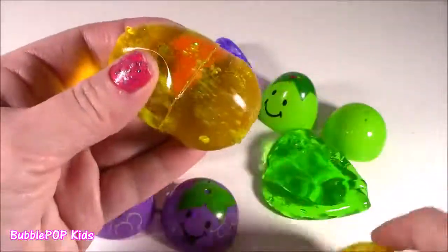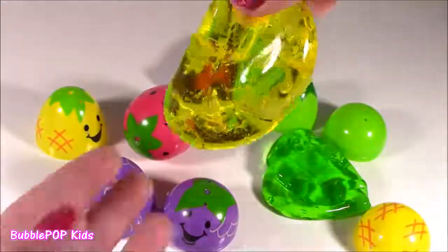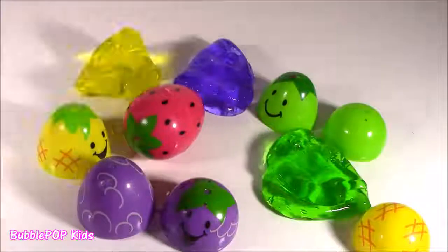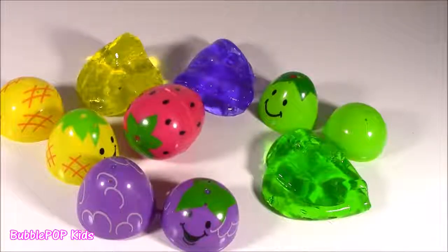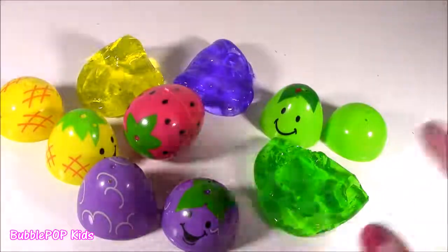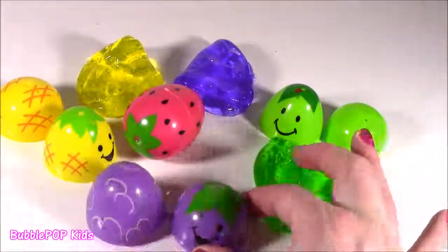Oh, yes. That's beautiful. So tropical. It smells like coconut. And the final one, I am loving these. I don't know if she bought these with the slime in it or she put the putty in there, but they are so, so adorable. Look at those little faces.